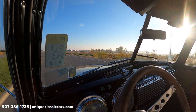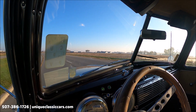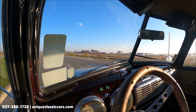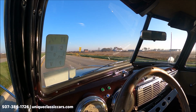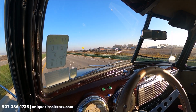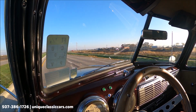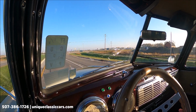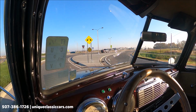For gauges, we do have Dolphin gauges. The fuel tank is showing about half full. Oil pressure is showing 60 pounds. Volts are showing about 14, and the temperature is nearing 180 degrees right now, Fahrenheit. Our turn signal indicators do both work in this truck, but you have to turn them off when you're done turning. Brakes work very well.